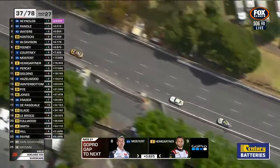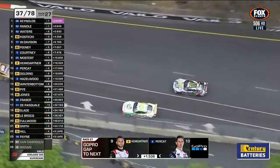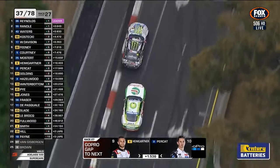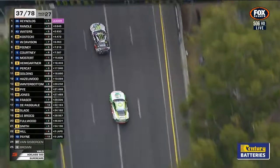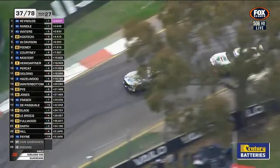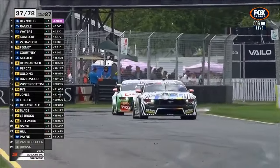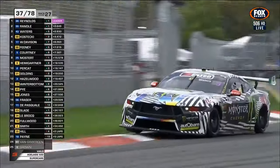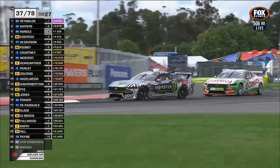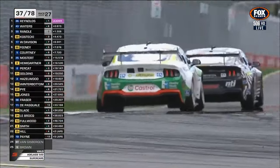In fact, Cam Waters looks like he's actually slightly better off at the moment than what Thomas Randall is. And is Thomas? Yes, he is. A little directive there, and Thomas just parks it wide and lets Cam go. Cam will now work hard to get to the back of the Penrite Mustang. Great images there of that overtaking manoeuvre from the Century Batteries chopper cam. So it's Waters v. Reynolds now for the lead of the race.